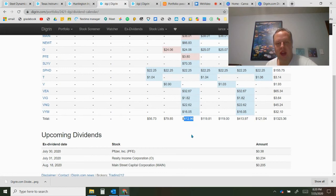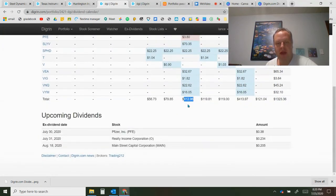As you can see in September, I should be getting about $413 in dividends. That's a pretty good month there. Upcoming dividends will show the companies that I own and how much I'll actually be receiving. All right, these are per share. So multiply by the number of shares, you get your dividend price.